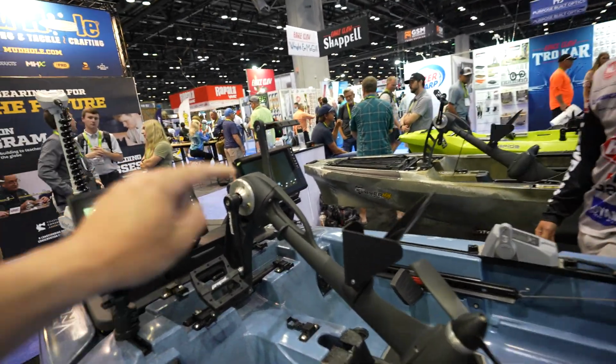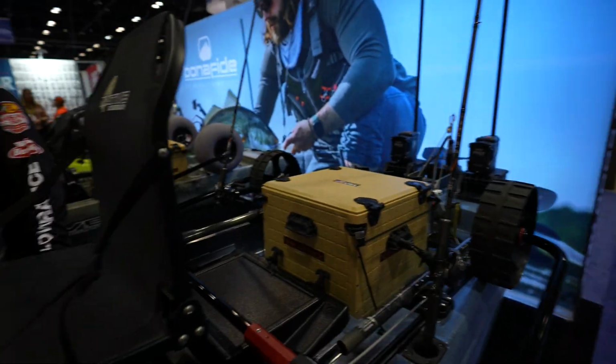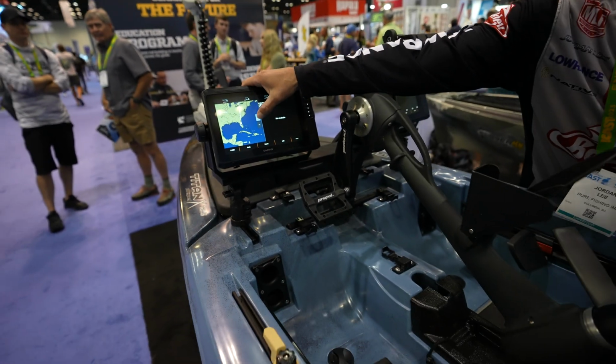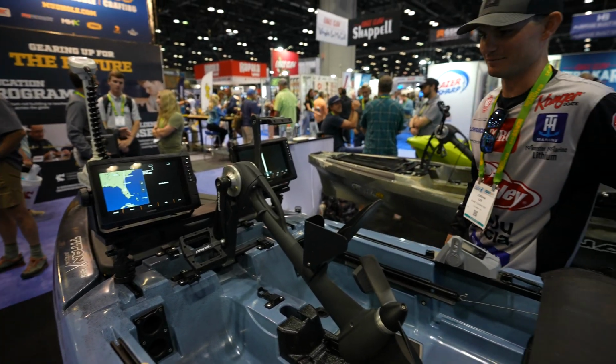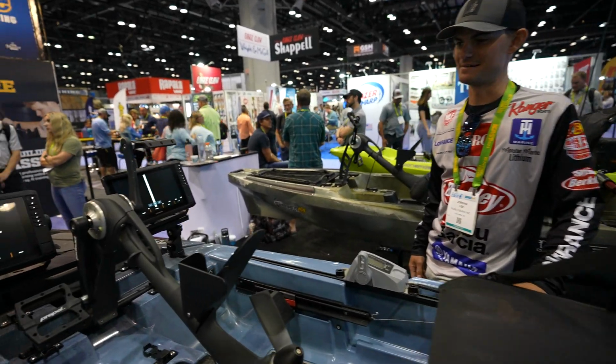But one for navigation, because you're going super fast, because you got a high-speed trolling motor in the back and a trolling motor in the front. And another one for fishing. Yeah, you gotta have some swag too, you know? Yeah, you gotta have a little swag. But I mean, this boat's got it. This kayak's got it. It's got a lot of stuff in it.